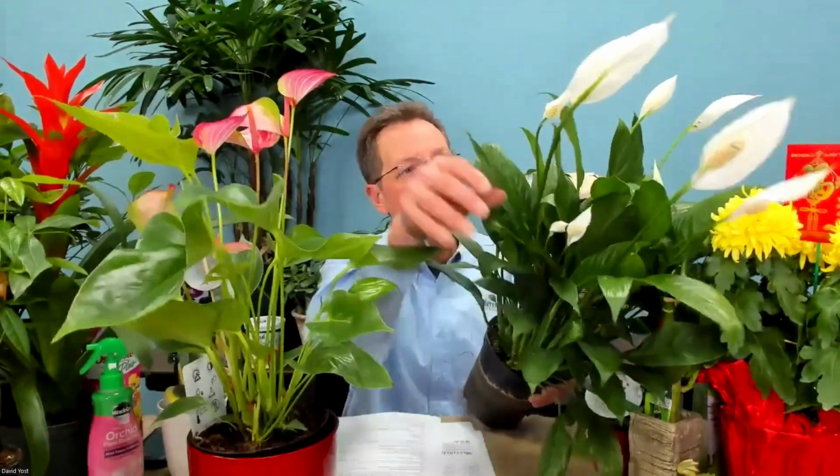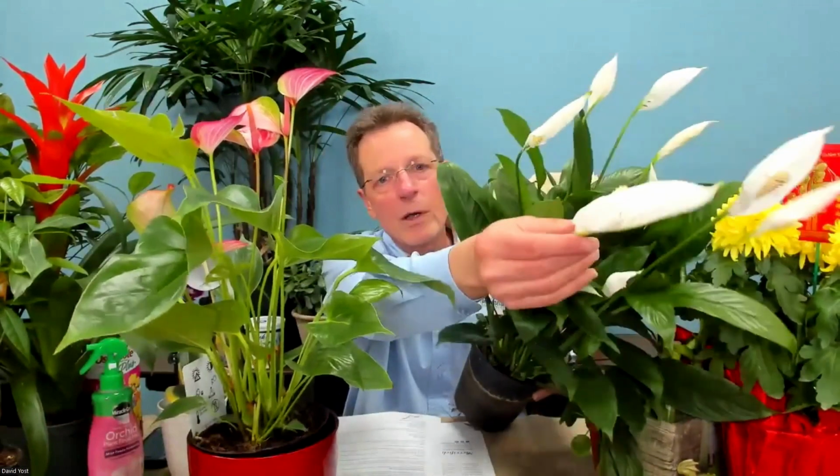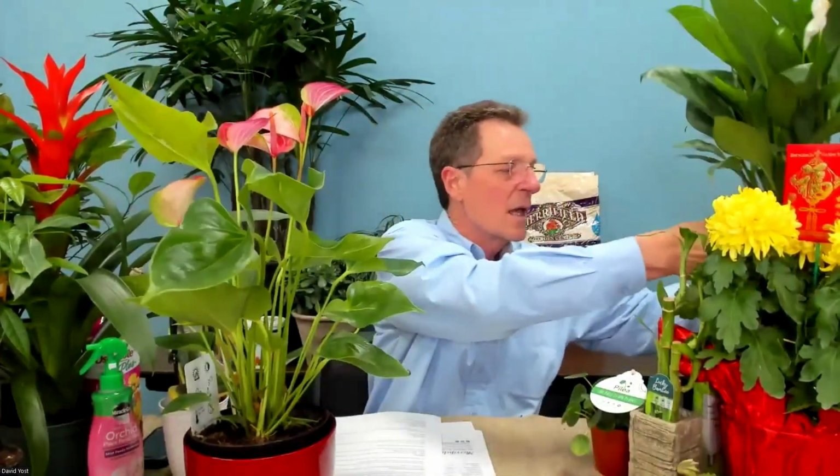This flower arrangement is very common, and we call this a spathe and spadix, where this is actually the flowering part, and it has this modified leaf to sort of show it off. This is typical of plants in the arum family. The arum family are plants that are best adapted to moderate to low light levels. They like to be kept consistently moist. If you let it dry out, it immediately flops over.